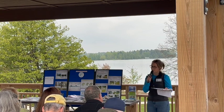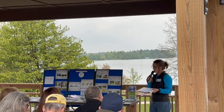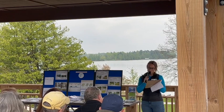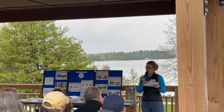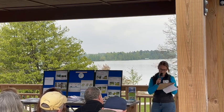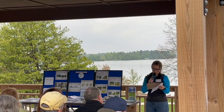So now we just have to focus on educating each other and how we can live in balance with the lakes, both with a view of the water and having a minimal impact. So we're thinking about you passing your beloved property onto your children's children's children. One of those impacts is the effect of the added nutrients on the water quality.